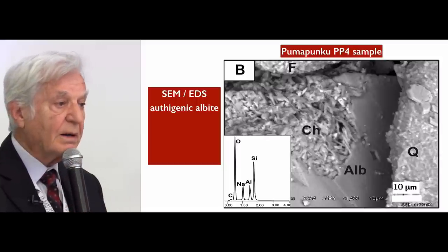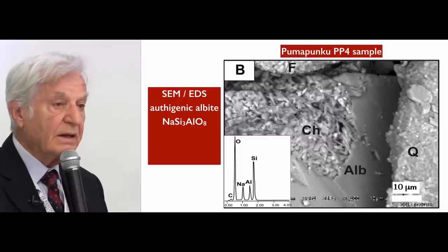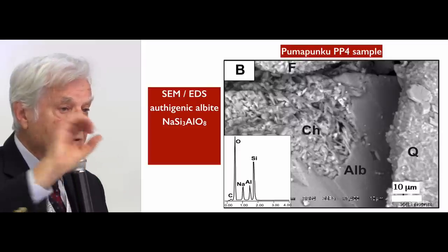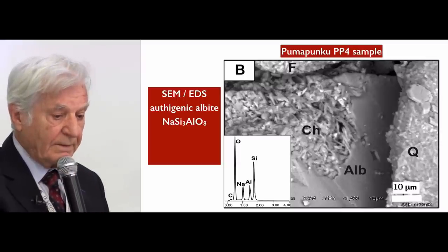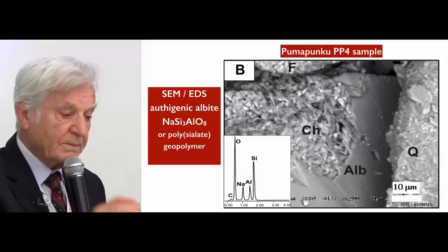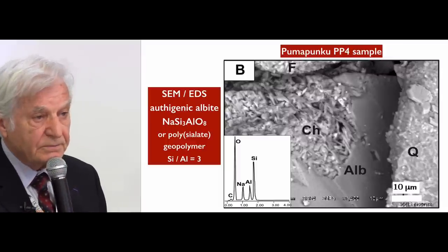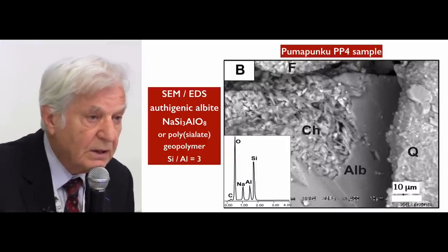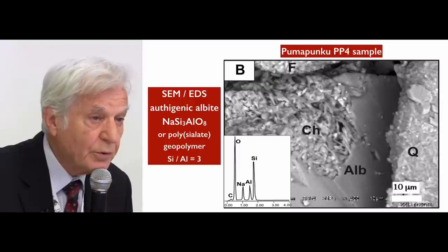crystallization of albite, that is sodium silicoaluminate, SiAl3. We have it geologically. Usually these are big crystals. Here we have a very, very thin uniform layer. It could be the result of the crystallization of a polysilicate, geopolymer, SiAl3. We have a higher concentration in the ingredient, and the crystallization and the formation of this authigenic albite could have happened during the 1,400 years of archaeological burial.